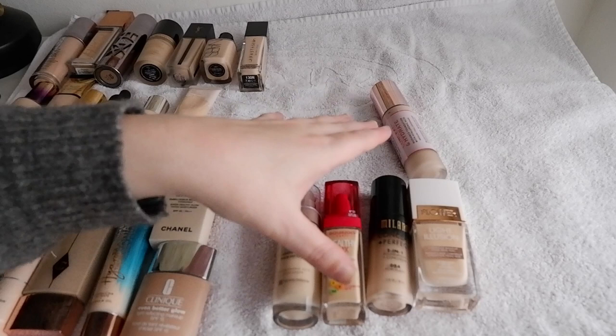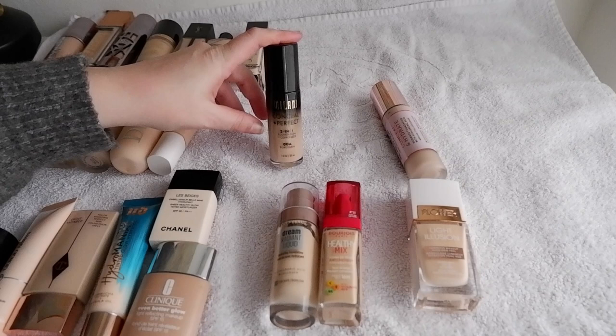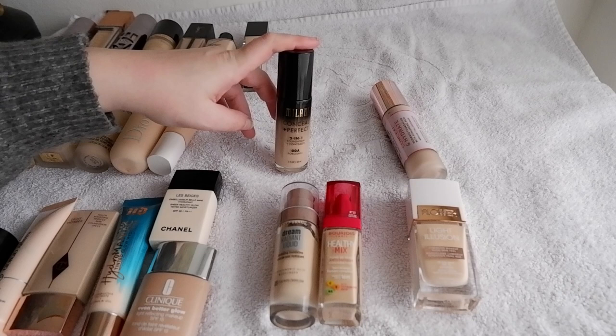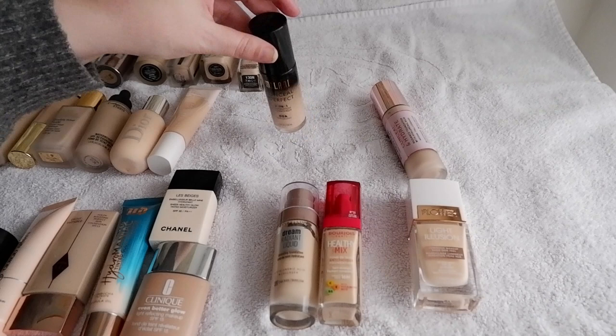So I want to keep this foundation around, but it's a full coverage foundation. And I've actually spotted on Beauty Bay that Milani now does like a healthy glow base kind of thing. That really speaks to me. So I want to try and order that and then decide what I'm going to use in my video. But yeah, I think I'll just keep this around for now, but it may end up in a declutter soon because I don't need a full coverage foundation.